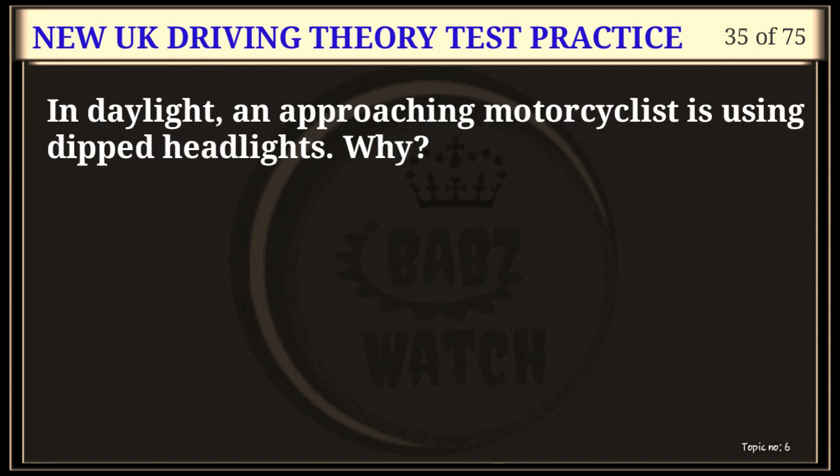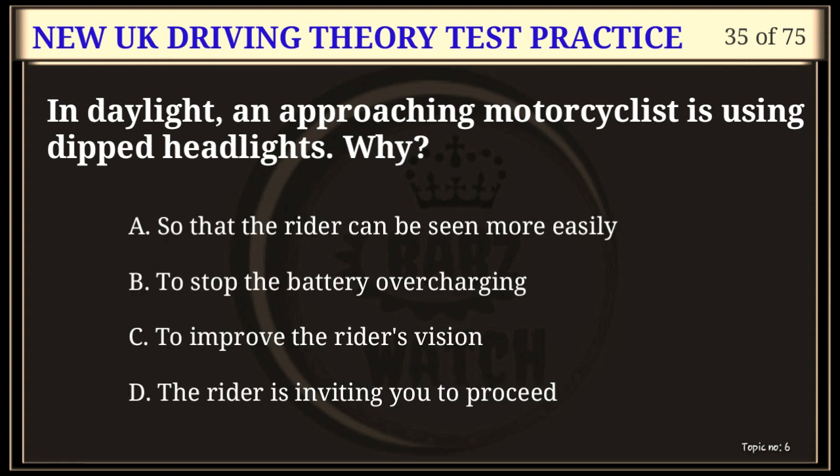Question 35 of 75. In daylight, an approaching motorcyclist is using dipped headlights. Why? A. So that the rider can be seen more easily. B. To stop the battery overcharging. C. To improve the rider's vision. D. The rider is inviting you to proceed. The correct answer is A.